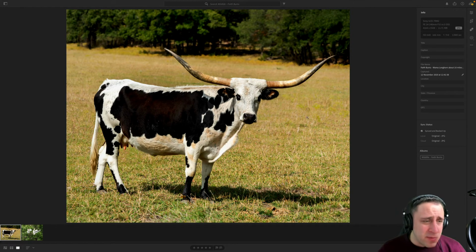After that, obviously the animal is sharp. There is quite a nice soft background, which creates really nice depth. The light wasn't perfect. You get this really harsh shadow here and also on the animal, but all in all together, it's a lovely, lovely picture and technically quite well done.